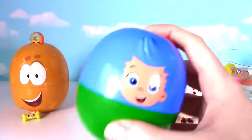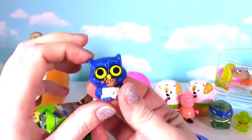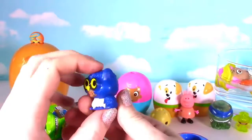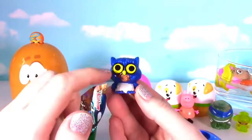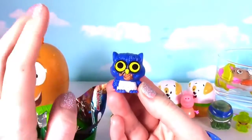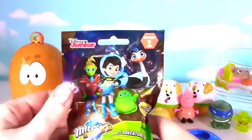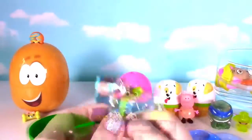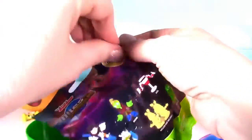All right, Gil, let's see what you have for us. Shake it, shake it, shake it. Sounds like something kind of big. Whoa, the first thing jumped right out. It's an owl, and it's from the Ugly's Pet Shop. This little owl is adorable. Who? You. Who? You. Who? You. Oh, I get it. And it looks like we have a blind bag. It's Disney Junior's Miles from Tomorrowland. Here's all the super cool figures you can get. Let's find out who we found.